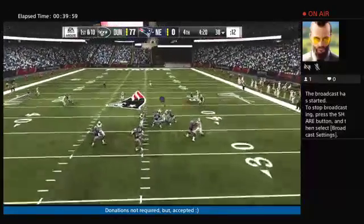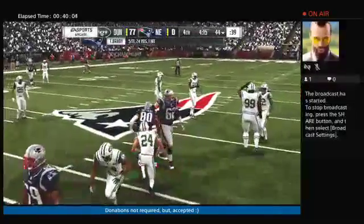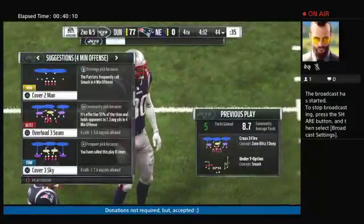On 1st and 10, here's Brady. And Matthews has it right side. And he'll get up near the 45. They'll spot it at the 44. 5 yards on the catch there, brings up 2nd down.